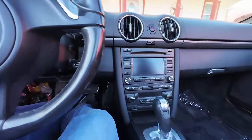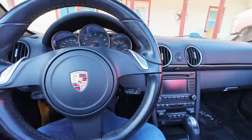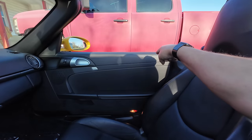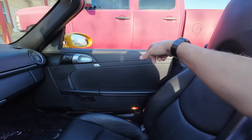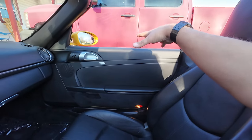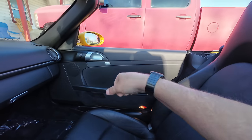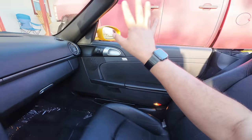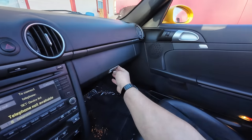The spoiler button doesn't work. So when you try to raise the spoiler, it does not raise. And that door handle on the outside needs to be fixed. It rattles and it doesn't open. The window goes down like it's going to open, but it doesn't actually engage the door latch. So you have to open this door from right here. Now with the top down, no problem, not a big deal.